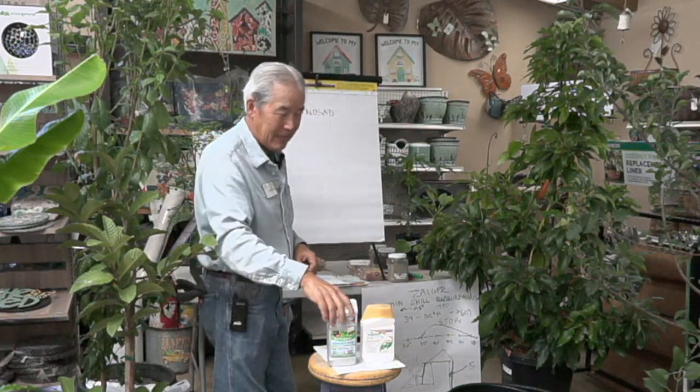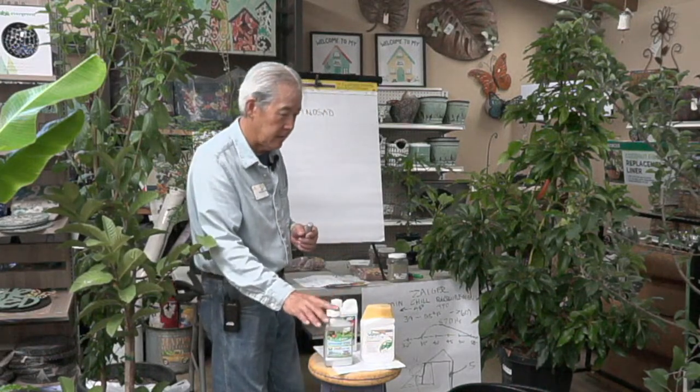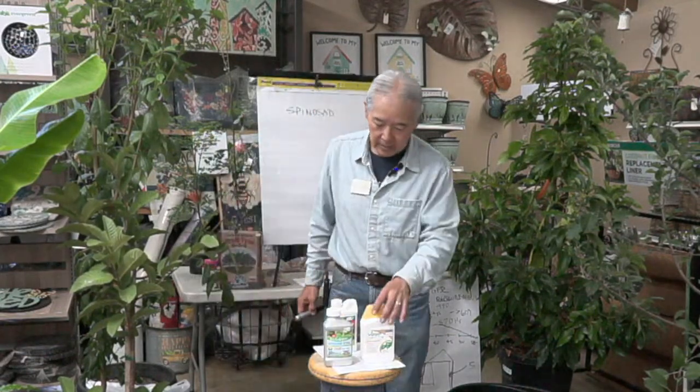So spinosad controls any chewing insect. So caterpillars, grasshoppers, and on top of that, it does thrips. And thrips cause a lot of havoc throughout the garden nowadays. The oils control sucking bugs like aphids, scale, mealybugs, and oils also do a good job on mildew. We had a real bad mildew year this year.